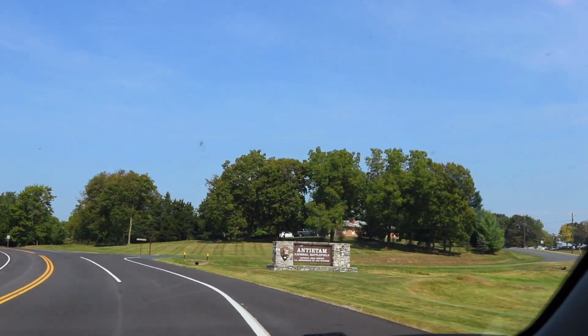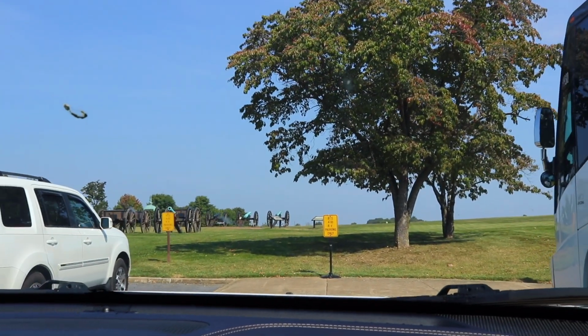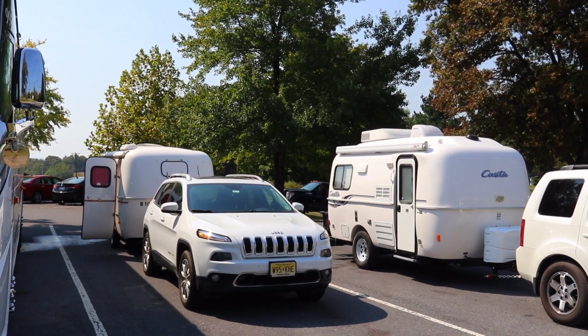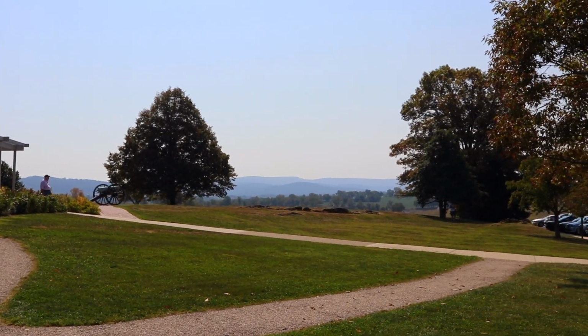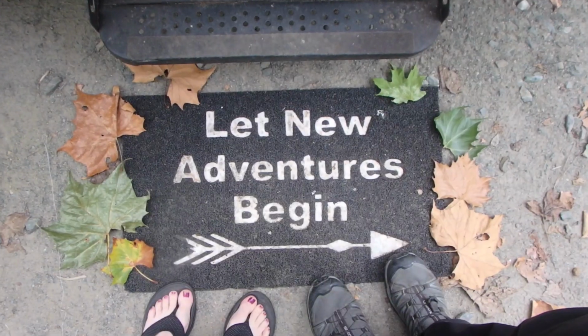When we got to the visitor center for Antietam, we were very happy to see that they had bus and RV parking, and we got really excited because we parked right next to this casita. It's nice when you see another fiberglass trailer on the road, like our little twin. So we headed into the visitor center and we had really good timing.